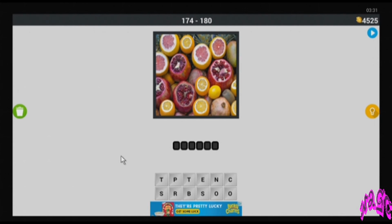Oh. Fruit. Lemon. Orange. Pomegranate. Grapefruit. Assume that's pineapple. Looks like a kiwi. That's mango. I don't know. No, that's a mango right there. I don't know what that is. Is that papaya? This is mango. This is papaya. I don't know. I know the fruits that I'm used to. That's these.